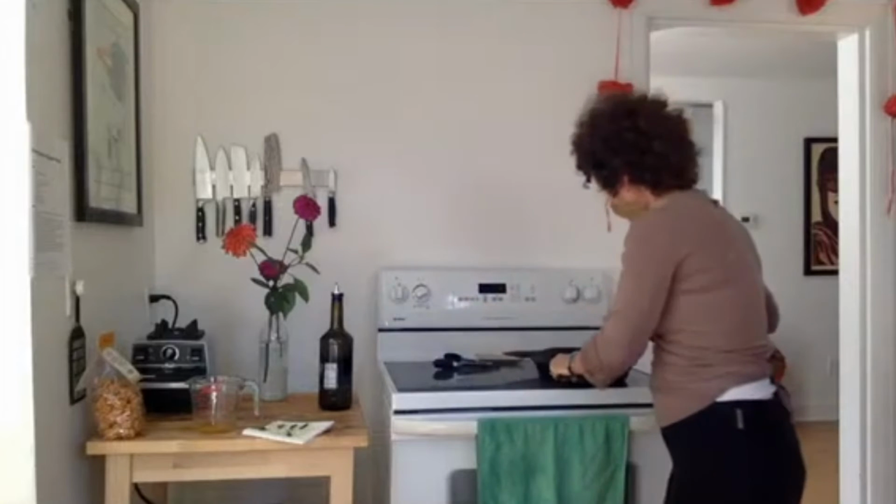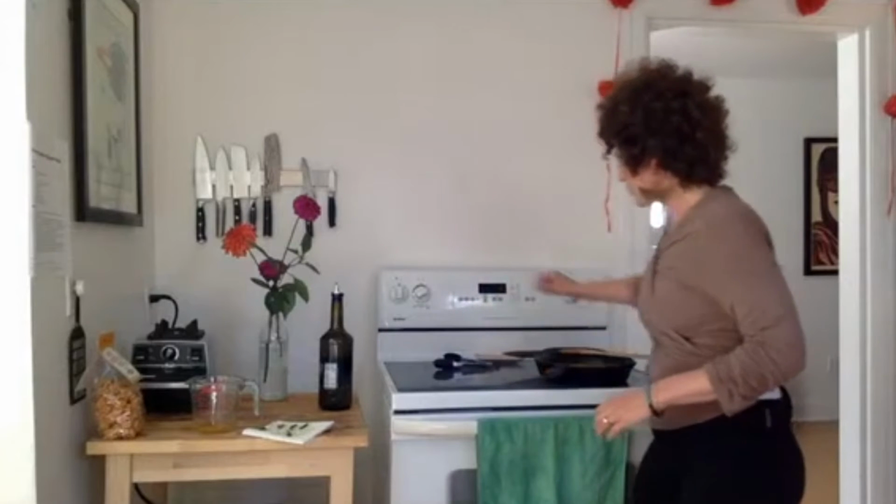Okay, so I'll take that off the stove, and that is butternut squash. Okay, let's move on. Let me make sure I didn't miss anything.